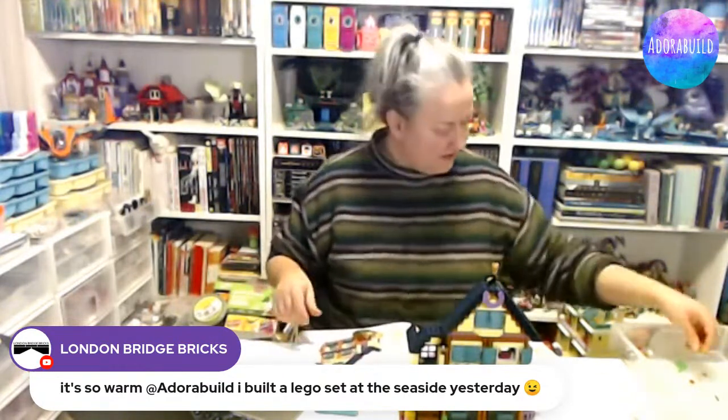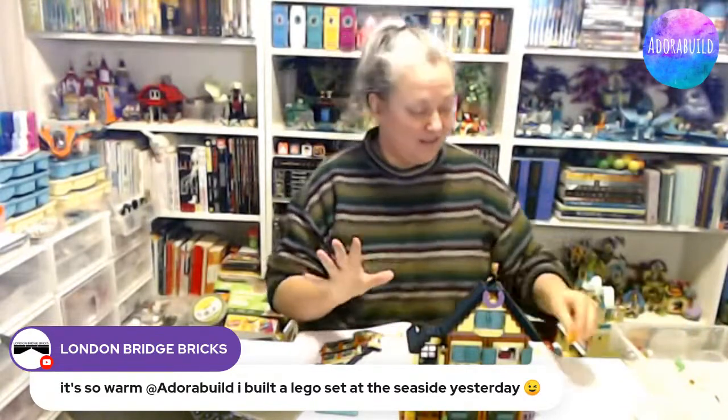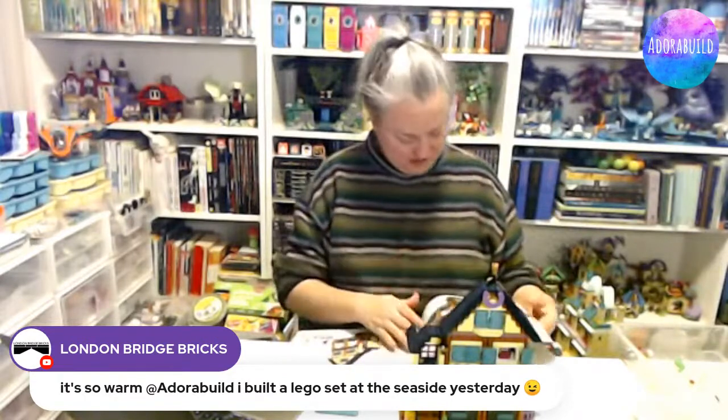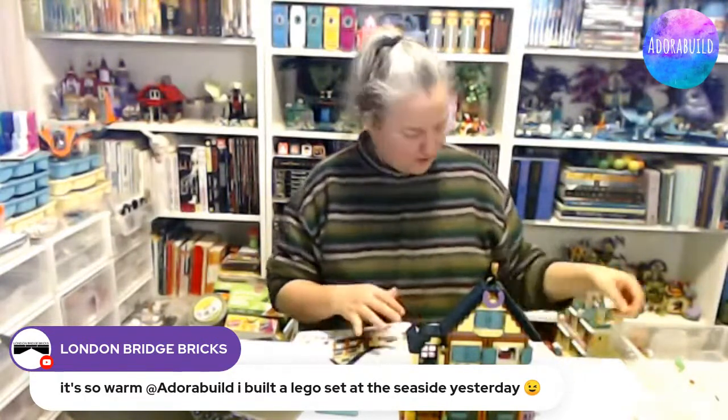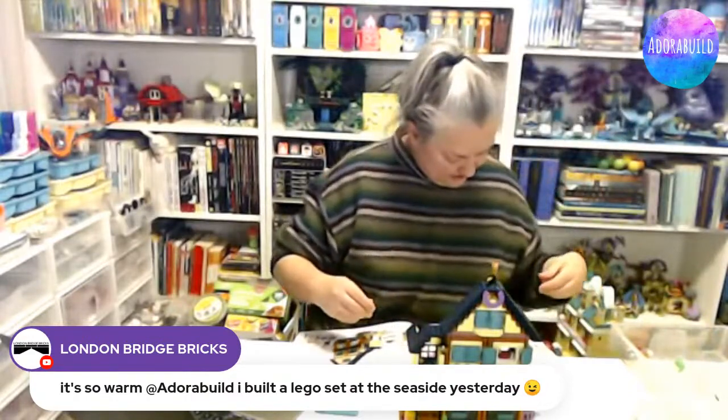Okay, right. Oh, I need a carrot. The carrot's okay. I'll just have to put the carrot to one side because the carrot's going to fall off this thing when I hold it up to show you guys where I'm up to. And another tree. Excellent. Okay, right.